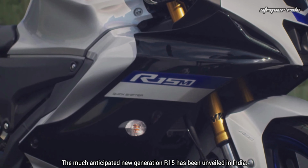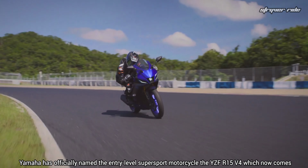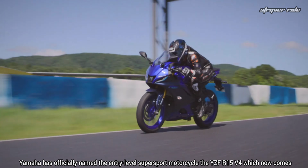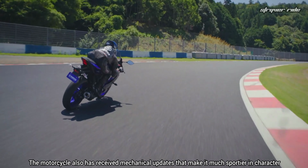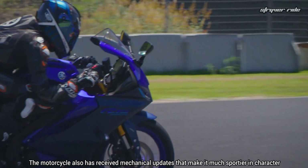The much anticipated new generation R15 has been unveiled in India. Yamaha has officially named the entry-level supersport motorcycle the YZF R15 V4, which now comes with a refreshing new design. The motorcycle also has received mechanical updates that make it much sportier in character.